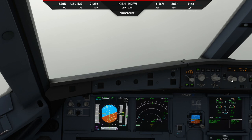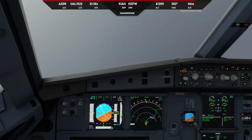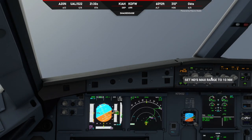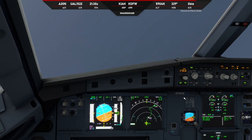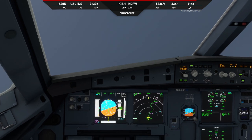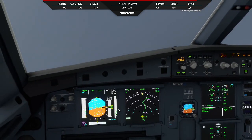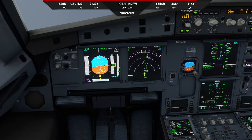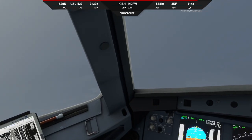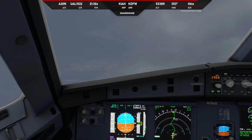Capture the glide slope here. We're turning for the localizer. I keep the speed up. The speed is high now. Let's get the speed down to 200. Continue on the approach here. It's not too bad turbulence, but there is some.